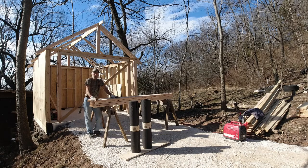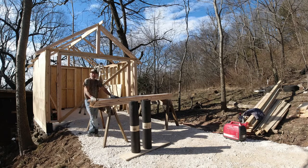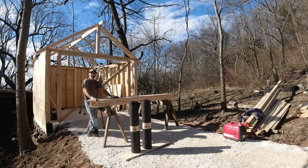Another pleasant January morning. Able to wear a t-shirt. It's a little breezy. I may have to put a shirt on. I don't know. See how much activity I can produce and generate some body heat.